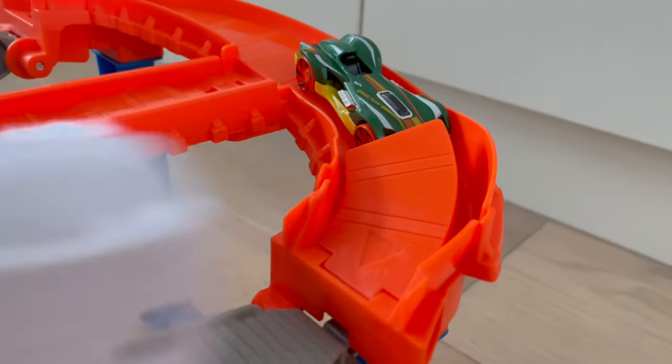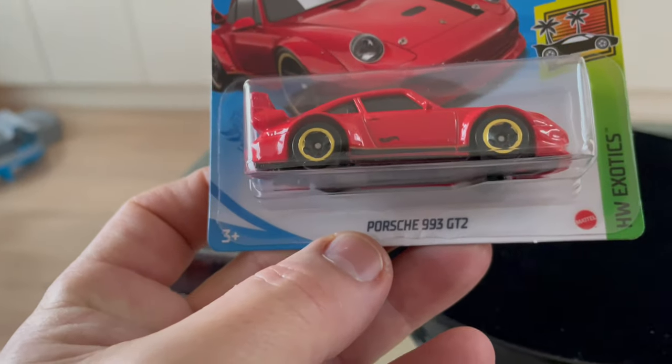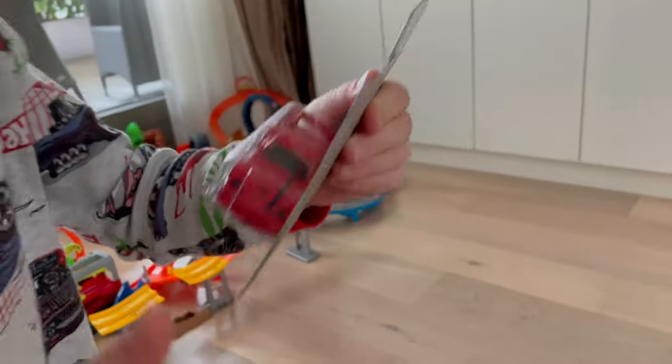Good choice, Sophiah. Oh yeah, that's a nice looking one. Here it goes. Oh, down and out. Oh, wonderful. Oh, this is the Porsche 993 GT2. Long word. That's a fast car. Longer than Roadster Bite. Yes, it is.